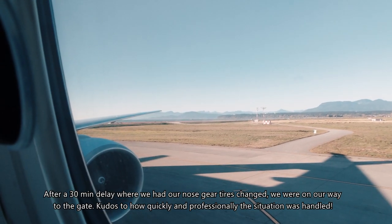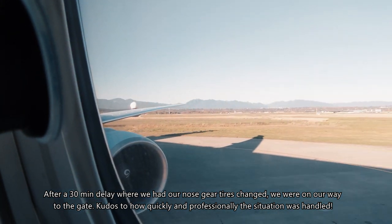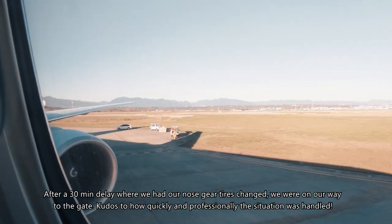After a 30-minute delay where we had our nose gear tires changed, we were on our way to the gate. Kudos to how quickly and professionally the situation was handled.